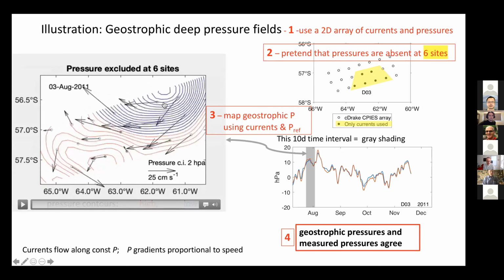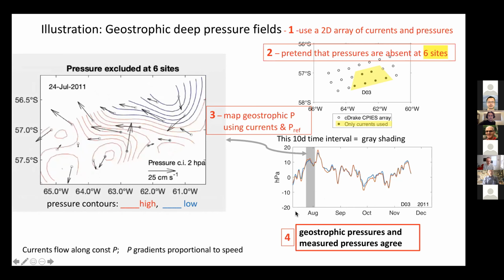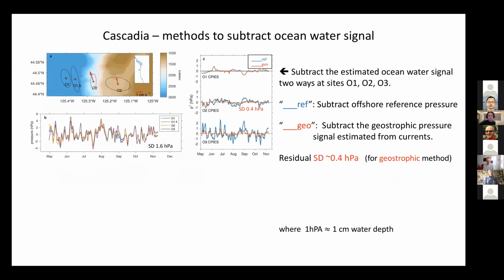the pressures vary because there are low pressure centers and high pressure centers moving through, very much like in the atmosphere, but at smaller spatial scale. And the conclusion is that when you compare the mapped geostrophic versus measured pressures, they agree very well. Here we go. So back to Cascadia.